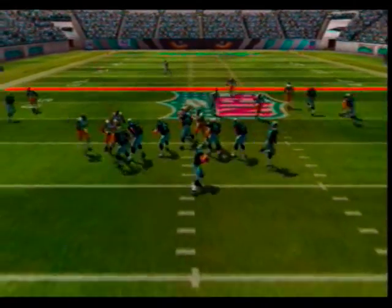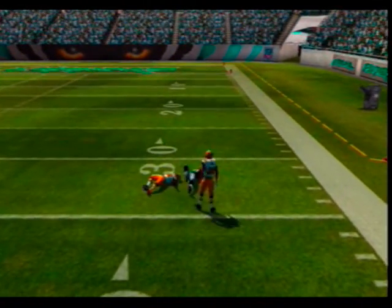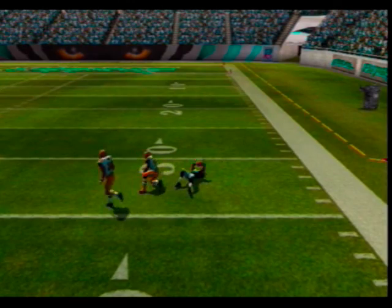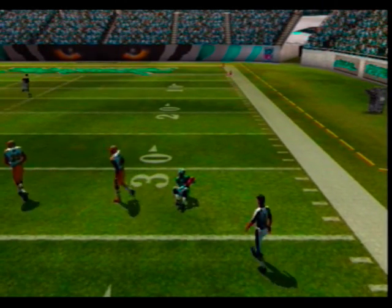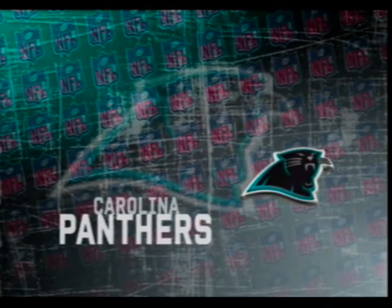The Saints come out in a dime package. Throws it. Kelly is there for the tackle at the 35-yard line. This is a good play for third and long. When you get that kind of execution from your offense in a situation like that, you're doing something right.